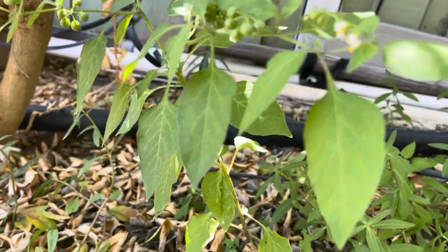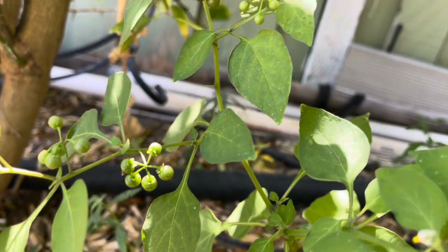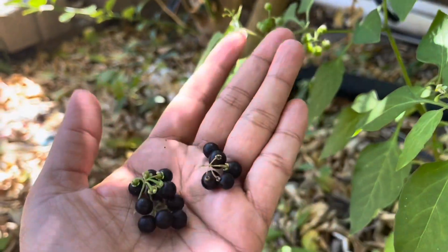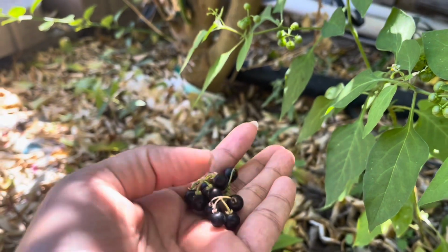Let's start with this one. This is called black nightshade, also called in Tamil as manatakali or sukittikire. The botanical name for this is Solanum nigrum. See, these are the fruits. They are black, so it means they are ripe. I've plucked a few. You can eat this just like this and it tastes delicious.